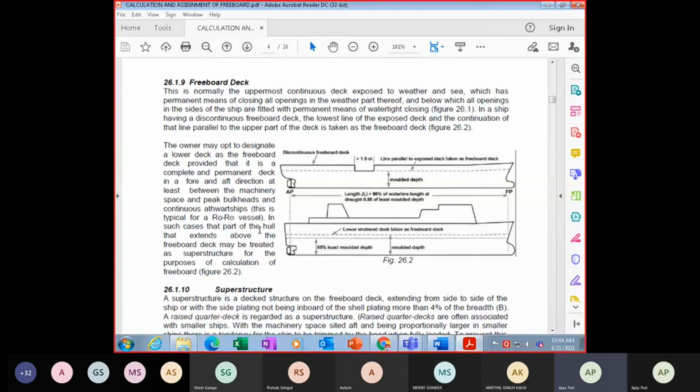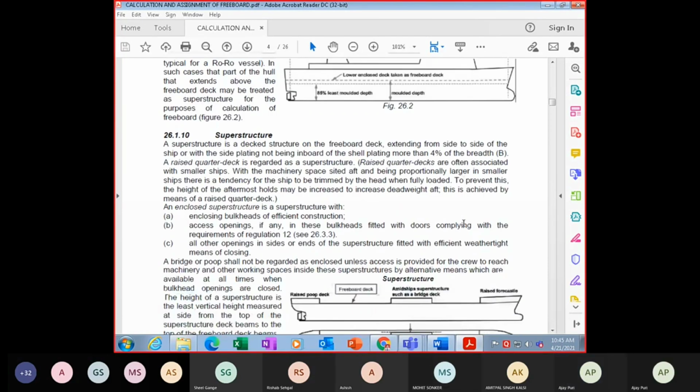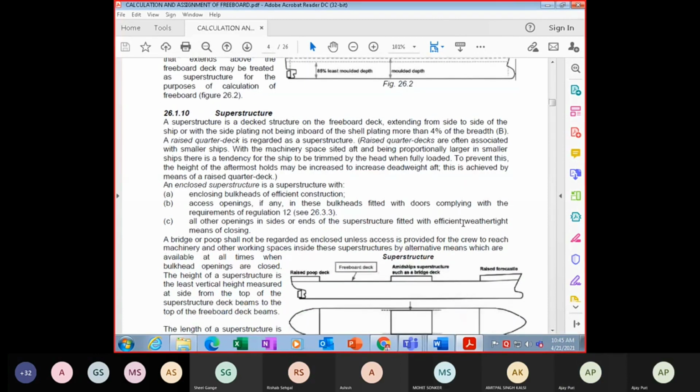In these cases, the part of the hull that extends above the freeboard deck may be treated as superstructure for the purpose of calculation of freeboard. So anything above this will be taken as superstructure for calculation of freeboard. Now, superstructure has also come in your definition, so we'll read it carefully.